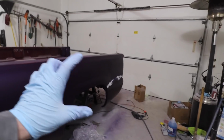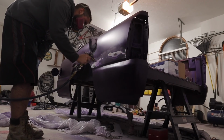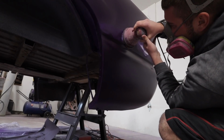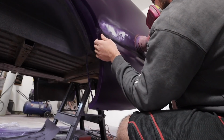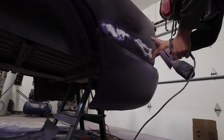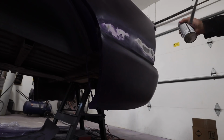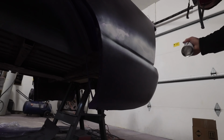I'm gonna load up the rest of the purple I have. Hopefully it's enough to shoot this little section and get it done up right. Again, it happened again. It honestly does look like it's coming through right where it was before. Honestly, guys. It's primed over the area we sanded out. Now, I am praying that this is the solution.